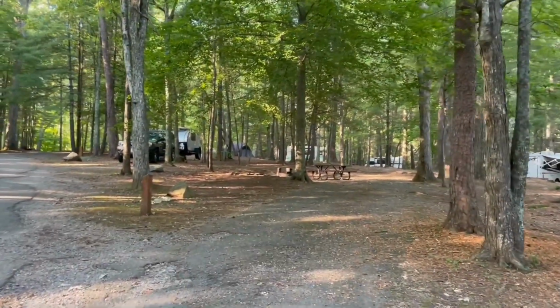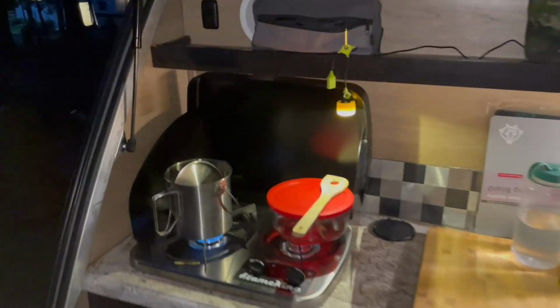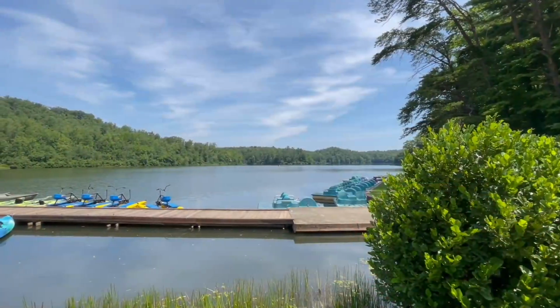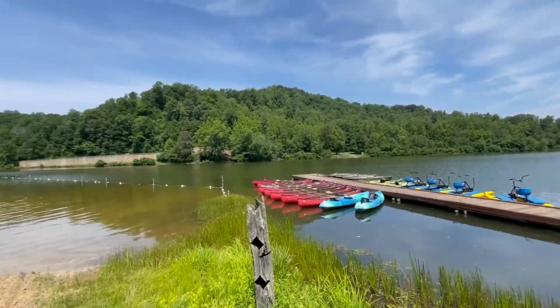Fairy Stone State Park actually turned into a gem, and I was really happy that we were able to make the most of this stop. We had the AC blaring out of that 30 amp pedestal, didn't have to worry about solar or batteries. We were able to make a nice dinner after dark out of the galley on the camper, and we had a nice lake nearby that we were able to do a lot of swimming.